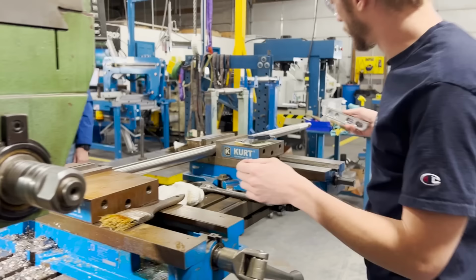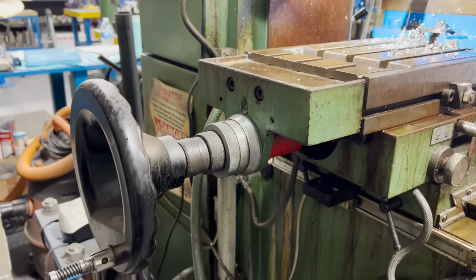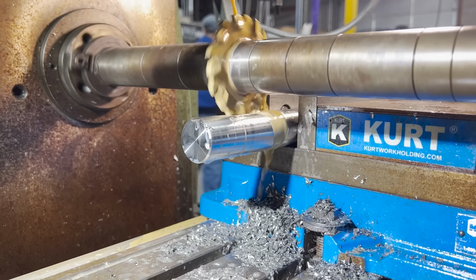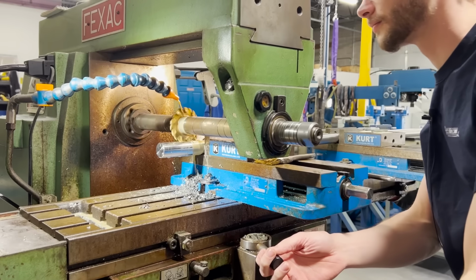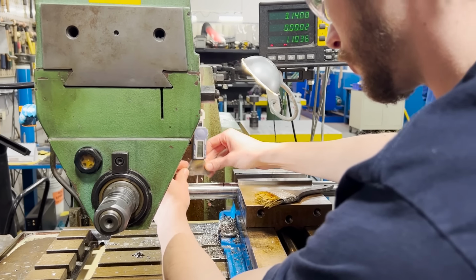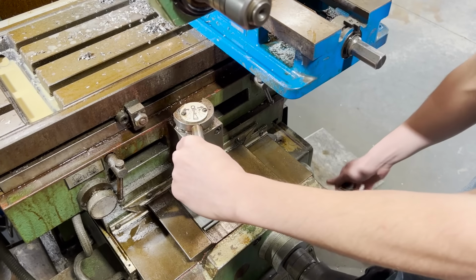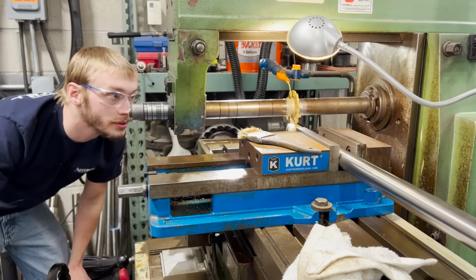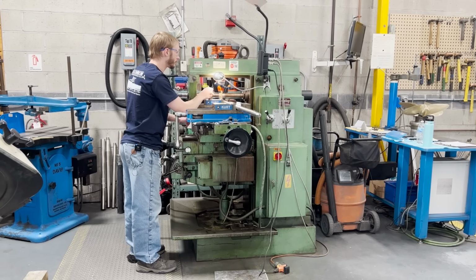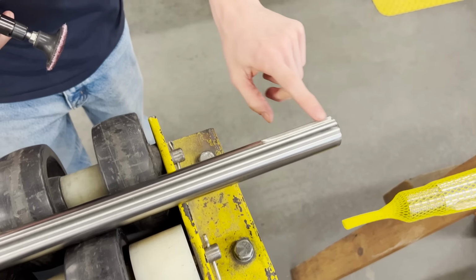I want to keep the keyways in line with each other, so I'll just use a level on this end. All right, there we go. Almost there. 78 thousandths. All right, 159. Perfect. Keyways are done.